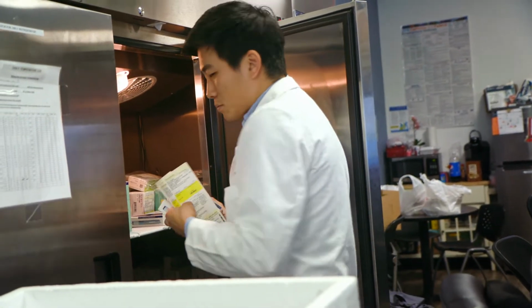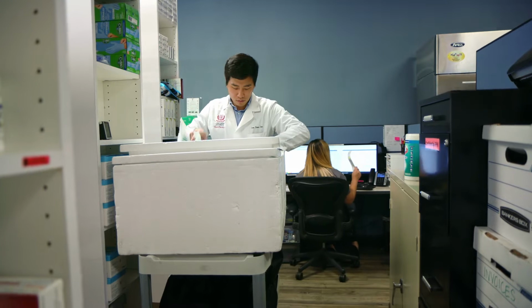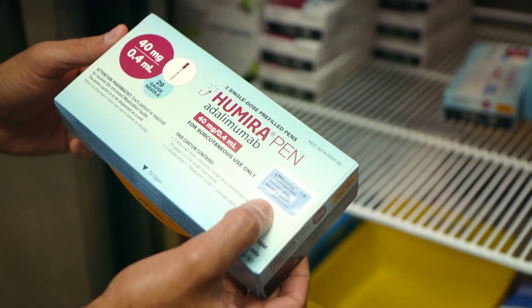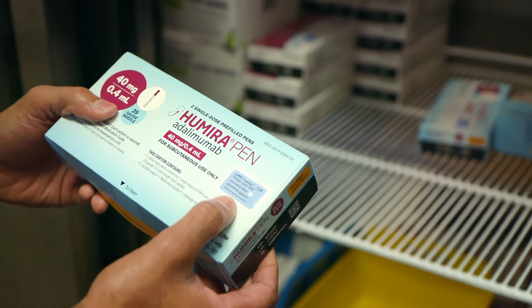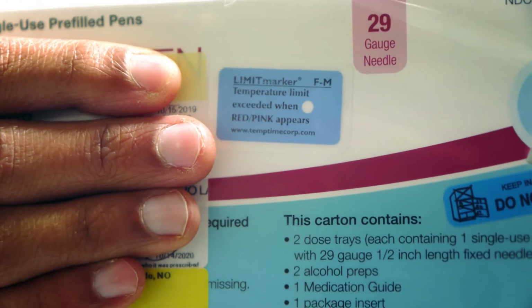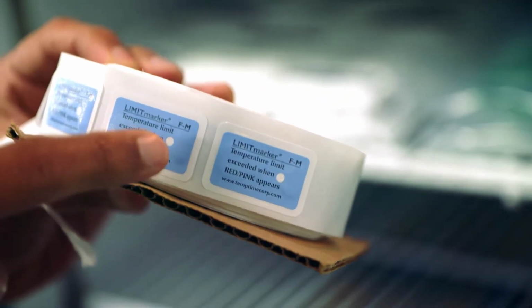Zebra's temperature intelligence solutions, specifically from TempTime, has been very valuable in our high quality control with these medications. Here's a temperature label, part of Zebra's temperature intelligence solutions. There's a little white dot. That means the medication has been maintained within its temperature. This will actually change to pink or red whenever that temperature is out of range. So these labels will go on each individual packaging just to ensure that the temperature is regulated.